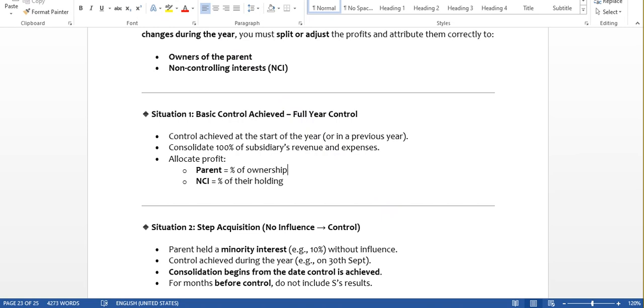Unlike when you purchase a company during the year, for instance, if a company is using January to December and I purchased my share on the 1st of July, that means I'm only entitled to 50% of the profit for the year because I joined them during the year. Do you understand? I hope that makes sense.